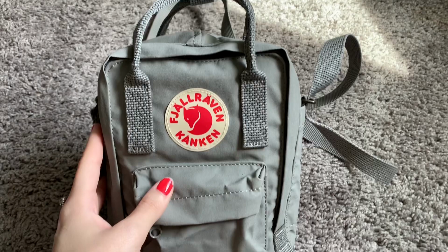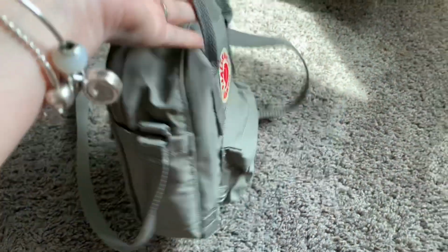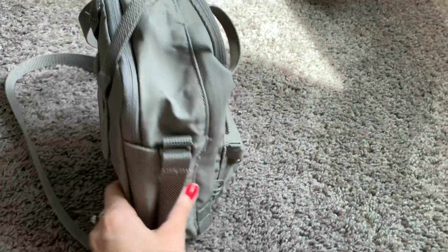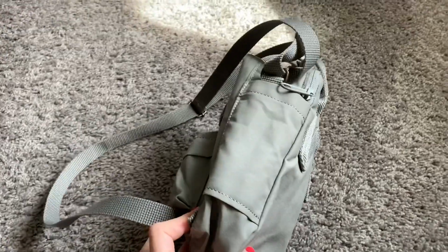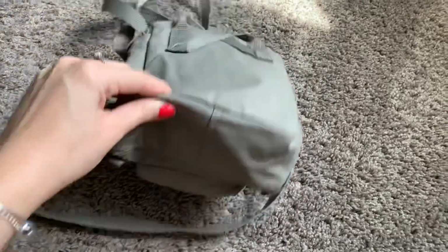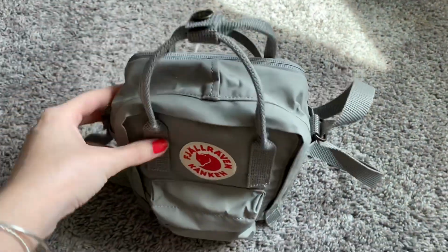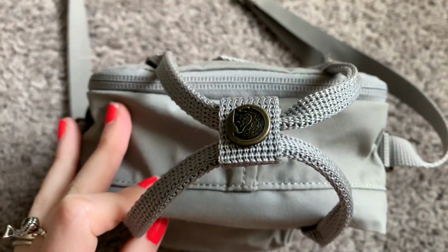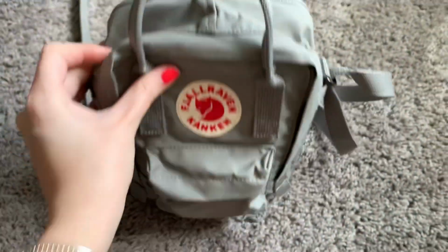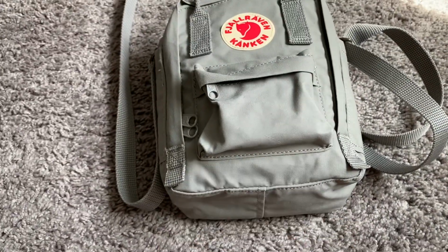I'll give you a quick view. Bottom. And this is a crossbody. Okay. Here's the top, which I have clipped together. And we're going to go ahead and start with this first pocket right here.